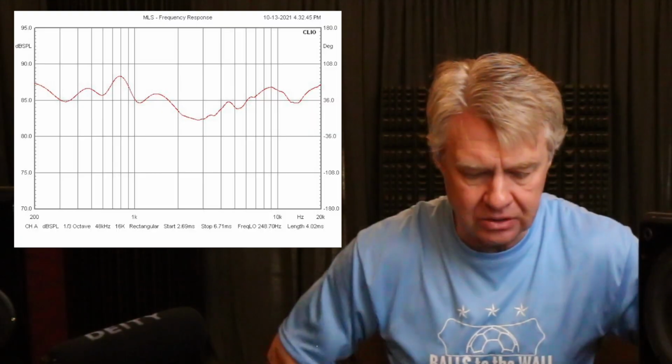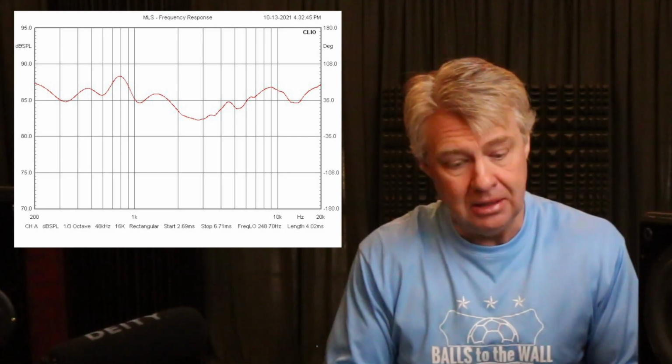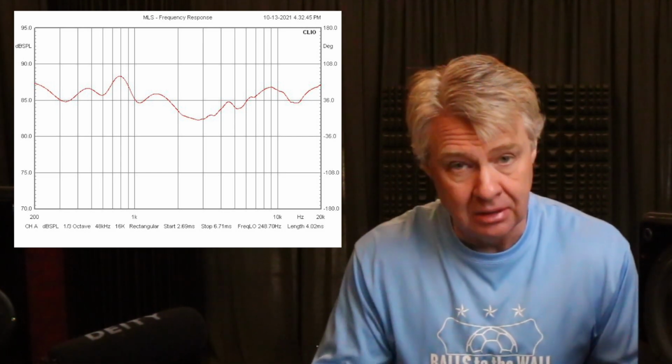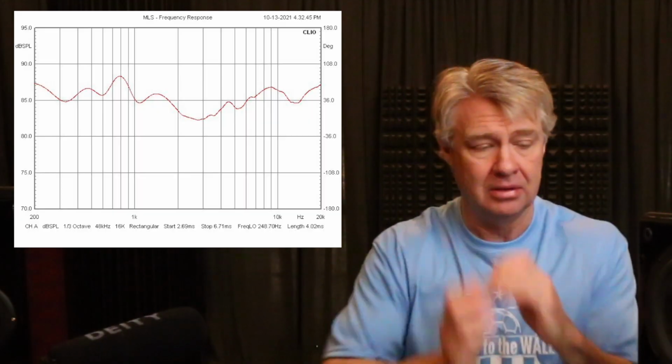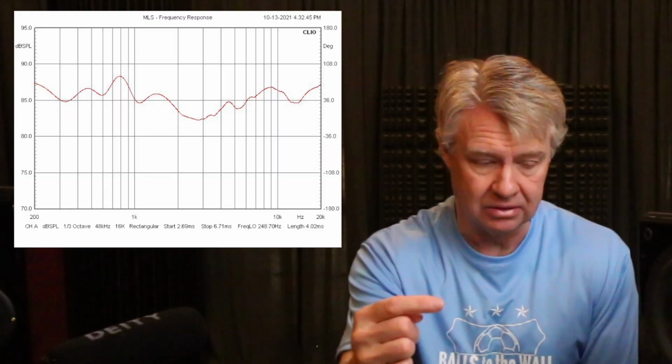So first thing I do when I get these things is set it up, start taking some measurements. So let's look at some measurements on these things. The on-axis frequency response, as you can see, looks a little lumpy, and there's a little bit of a dipped out area around the crossover point, and there's a pretty big hump at 800 hertz. And that's taken on woofer axis.